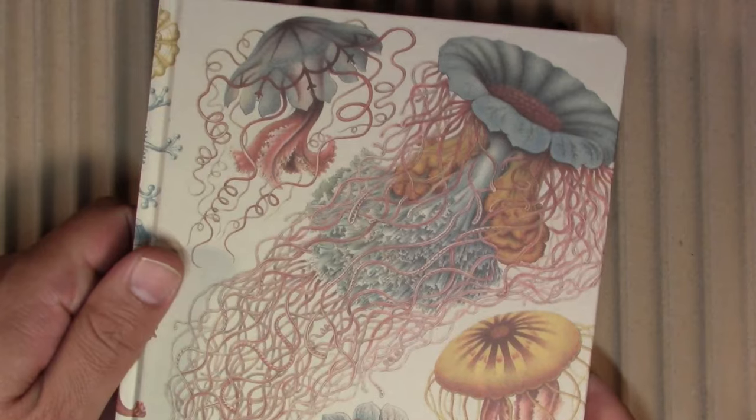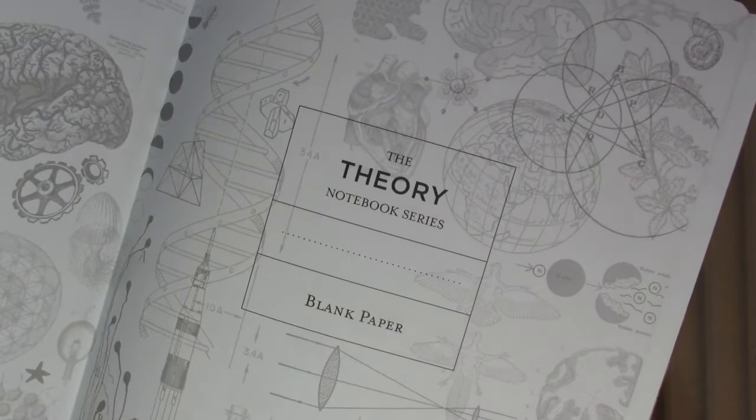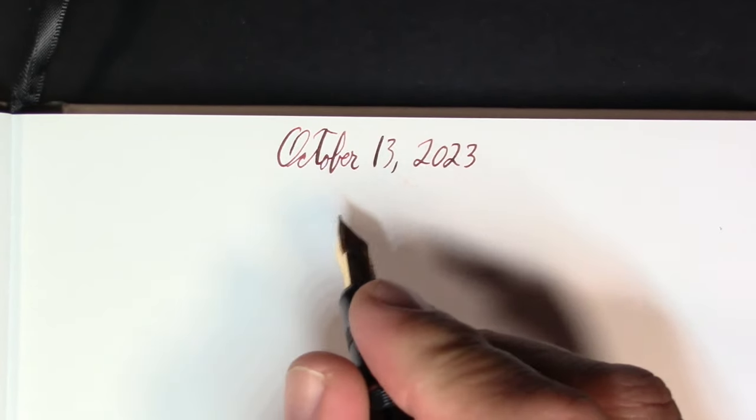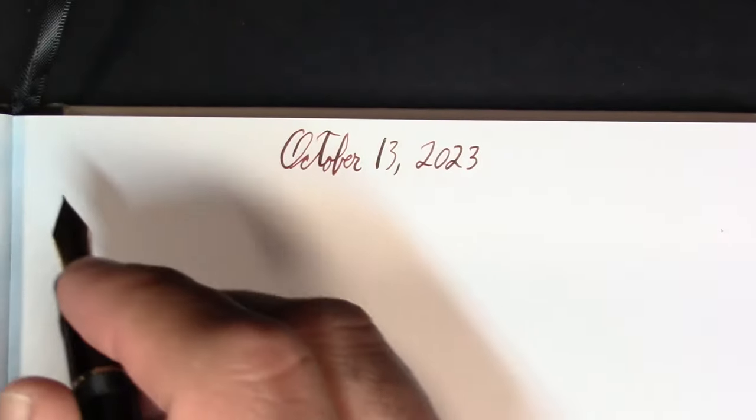As always, I will present their writing sample in this Cognitive Surplus Theory Notebook. Right, so it is Friday the 13th, and who knows what's going to happen on a day like today.